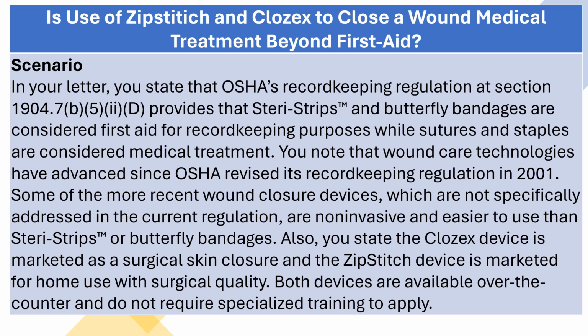Scenario: in your letter, you state that OSHA's record-keeping regulation at Section 1904.7(b)(5)(ii)(D) provides that steri-strips and butterfly bandages are considered first aid for record-keeping purposes, while sutures and staples are considered medical treatment. You note that wound care technologies have advanced since OSHA revised its record-keeping regulation in 2001. Some of the more recent wound closure devices, which are not specifically addressed in the current regulation, are non-invasive and easier to use than steri-strips or butterfly bandages.